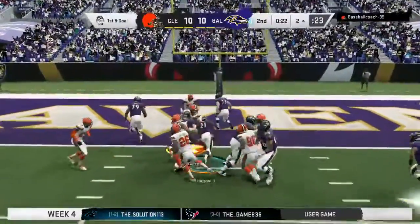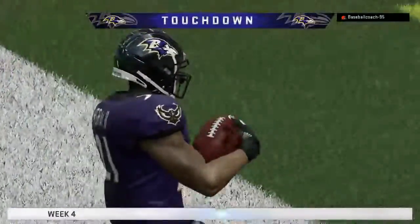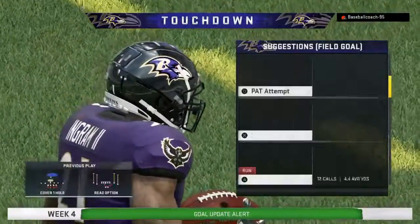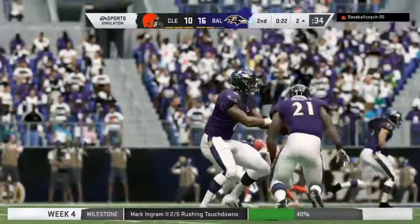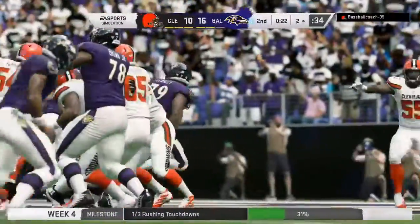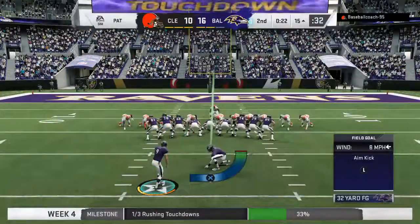They'll look to run with Ingram. And he'll get in. Touchdown, Baltimore. Mark Ingram. His 3rd touchdown now on the year. And the Ravens have taken the lead. Tucker now for the extra point.